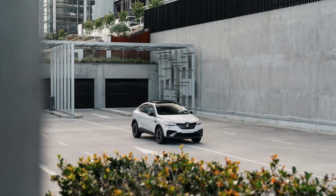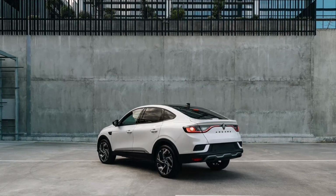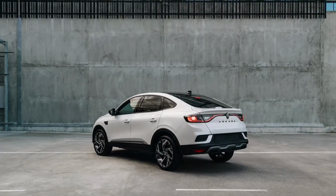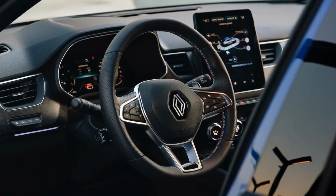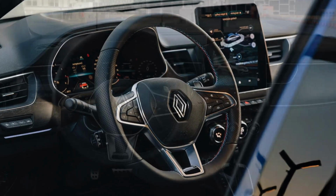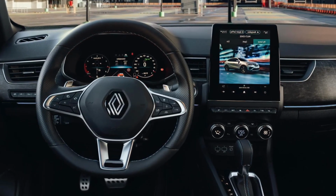In terms of safety, the Renault Arkana 2025 received a 5-star rating in the Australasian New Car Assessment Program, ANCAP, attesting to its robustness and occupant protection. The tests indicate 96% protection for adults and 85% for children.